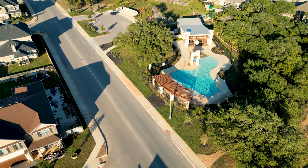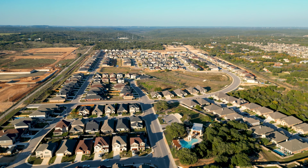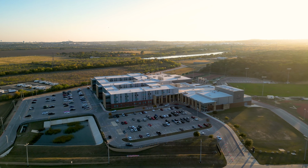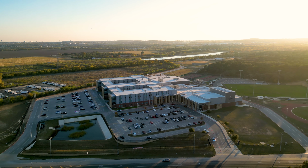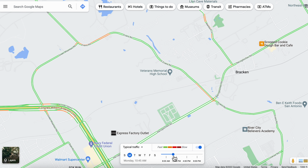So you're not really giving up any amenities other than if you want to catch a bus out here to go downtown, you're not going to get that. And if you watch my YouTube videos, you know the public transportation is not good here in San Antonio. So Veterans Memorial is located on pretty much a brand new campus that is very, very conveniently located, closer to the 35 corridor between San Antonio and Austin. And to me, it's a very low traffic area, which I think is really nice.